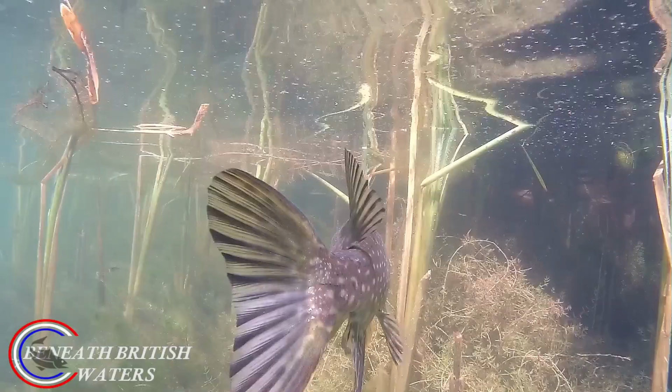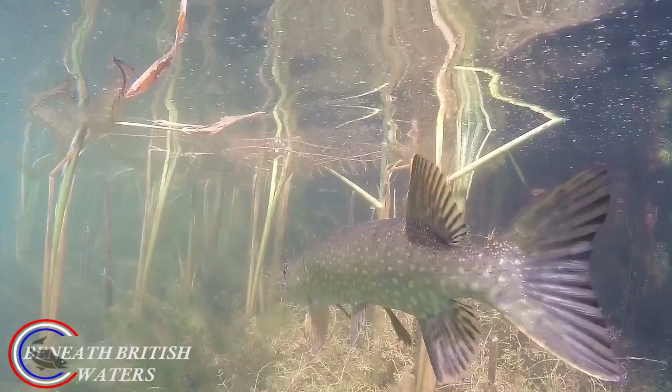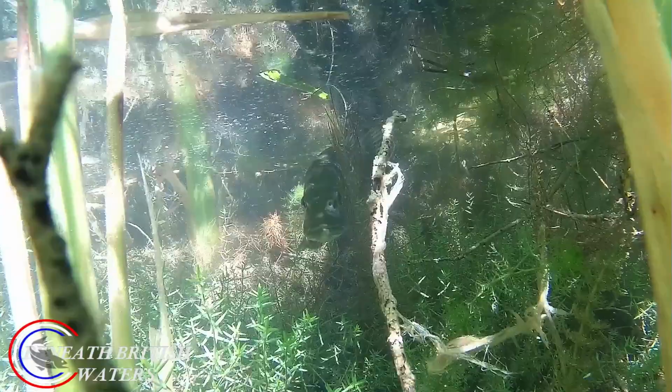Pike have a unique ability to hit speed in a split second. The same goes for when they stop. They can remain still and motionless when waiting for prey, and it is this that will be covered in the next episode.